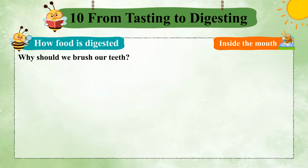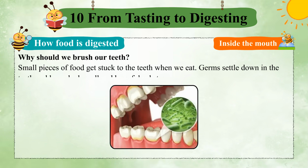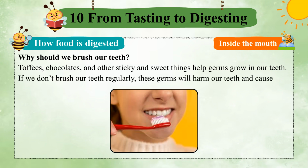Why should we brush our teeth? Small pieces of food get stuck to the teeth when we eat. Germs settle down in the teeth and leave bad smell and harmful substances. Toffees, chocolates, and other sticky and sweet things help germs grow in our teeth. If we don't brush our teeth regularly, these germs will harm our teeth and cause tooth decay.